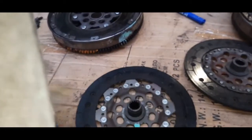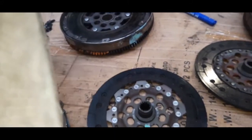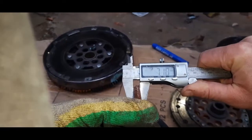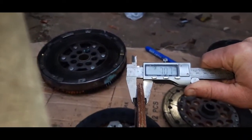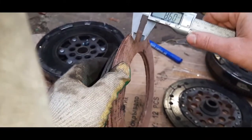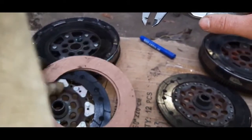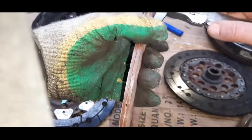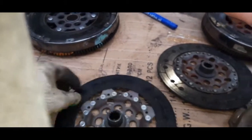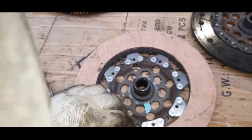So what I will do? I bought this two. You see, 7, without this one. When I will install them to the disc, it will be about 8, even 9. It will be good. So I will drill all of them and put this new one.